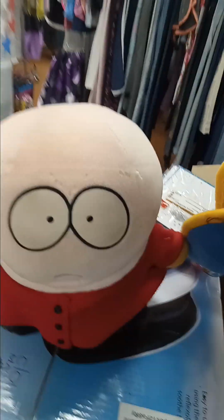Oh my god, another one of those stupid dolls. Oh my gosh, these are so rare. It's an Eric Cartman plush. Come on. $18.95. Guys, so I found this Eric Cartman. That's the most cursed thing.